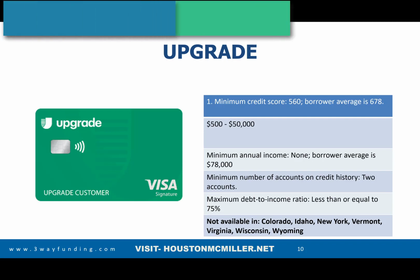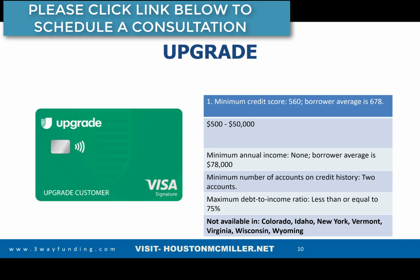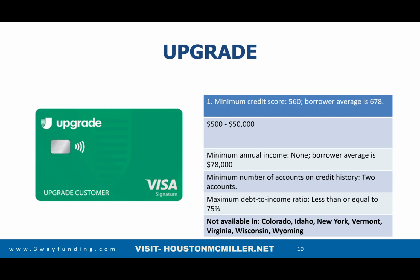I'm not saying that, but I'm just telling you that's the average income so that you can get the hint, I hope. Now, one other thing about this, a few other things you have to understand is that again, you have to have at least 2 trade lines on the credit file. Again, I already showed you how to do that. So if you follow the strategy, you'll already be set. And their debt to income ratio is 75%. Now, they're not available in Colorado, Idaho, New York, Vermont, Virginia, Wisconsin, and Wyoming. However, those other lenders I showed you are, so you can actually still get funding.